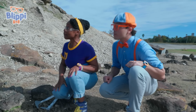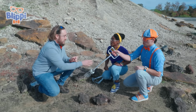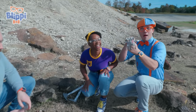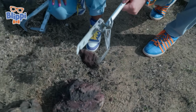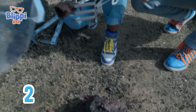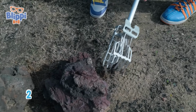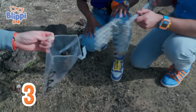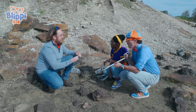How do we pick them up? We pick them up with tongs because we don't want to touch them because they could hurt our spacesuit. Whoa, okay, here we go. One, two rocks. Three. Whoa, three space rocks. Well, that was fun. And then we roll up our storage bag and we can bring it home.